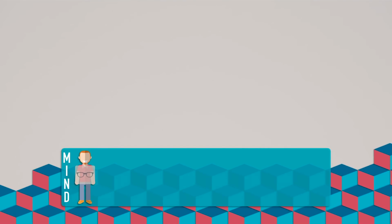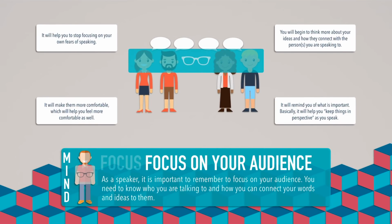The first one is focus. You want to focus on your audience. As a speaker, it is important to remember to focus on your audience. You need to know who you are talking to and how you can connect your words and ideas to them. The first tip is it will help you to stop focusing on your own fears of speaking. A lot of times your confidence decreases because of your fear, but when you focus on the audience, you will lose that fear. You will also begin to think more about your ideas and how they connect with the person or persons you are speaking to.